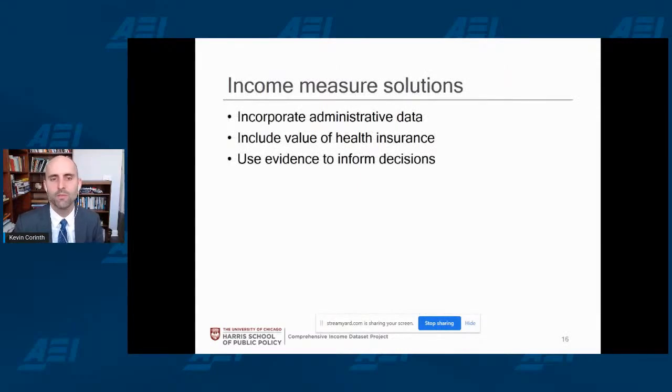It's easy to find problems, but in order to move poverty measurement forward, we need practical solutions. Our report proposes solutions to each of the SPM shortcomings. To overcome problems with relying on survey data alone, surveys should be linked to individual level tax and administrative program data to improve the accuracy of income measures. Research from the Comprehensive Income Dataset Project shows how that can be done.